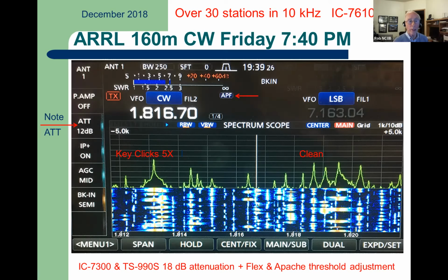I'd only run 12, like in this picture, 12 dB of attenuation, to get the AGC threshold where I wanted it. Actually, I loved it. It was tremendous. Now, I did have to turn up the volume control maybe 5% of the time. But most of the signals, look at them, they're showing up on the scope. They're not at band noise level. And the band noise was so modest that it didn't tire me at all. And that was just great.